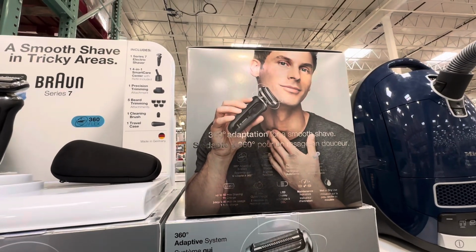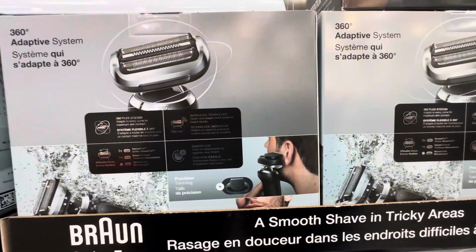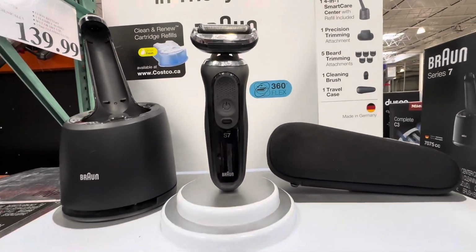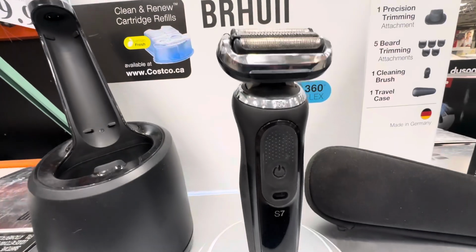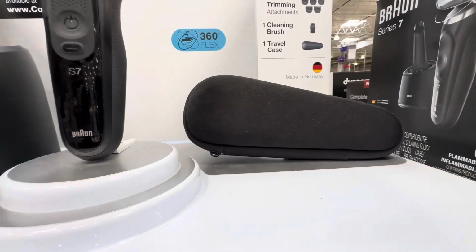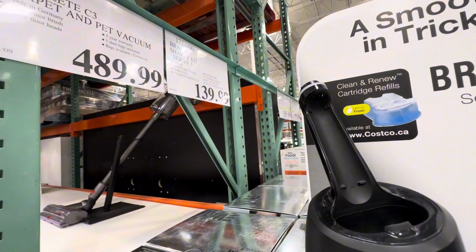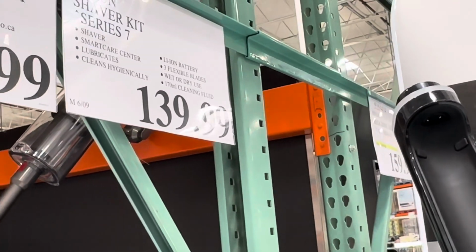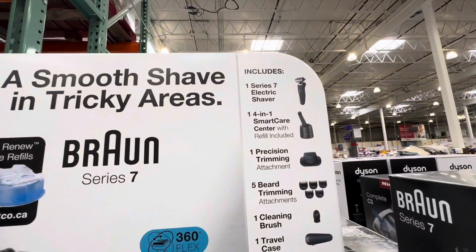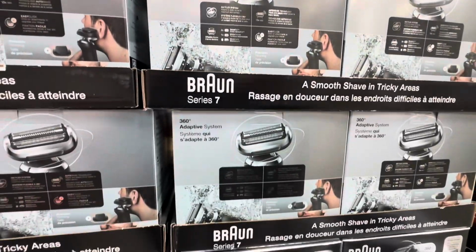This is the Braun Shaver Kit Series 7, and this is priced at $139.99. And this one includes 5 beard trimming attachments, 1 cleaning brush, a 4-in-1 smart care center with refill included. And it has the precision trimming attachment as well. So for a perfect shave for dad, get the Braun Shaver Kit Series 7.